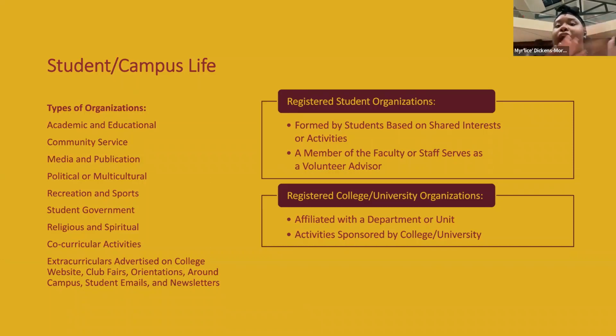So first things first, academic and educational. This is going to be your honor societies, clubs like your English studies organization, your math organizations, anything like that. Community service. This is going to go hand in hand with organizations on campus like your student leadership, because a lot of your student leadership programs will require you to have some type of community service hours or community service day that you have to put in.